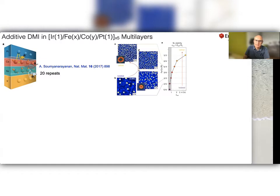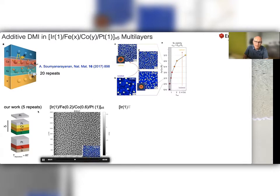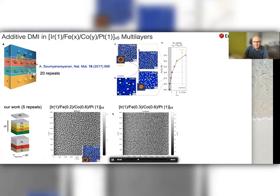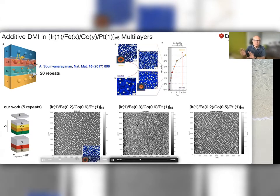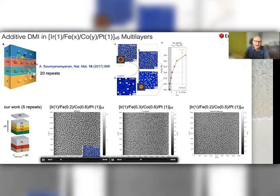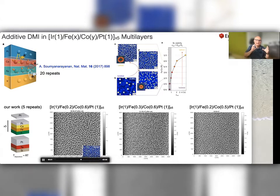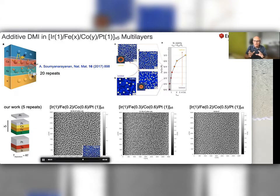And we have also grown this system, but here with just 5 repeats. And as in the earlier work, we also observed that we can nicely tune the skyrmion densities in these materials. Further, we found that by annihilating the skyrmions by increasing the field and then recovering the skyrmions by lowering the field, the skyrmions renucleate almost always at the same position. So there is a very high return point memory in these materials.